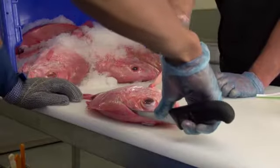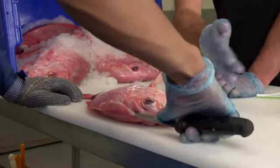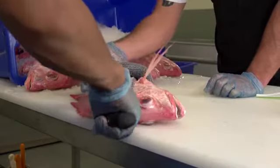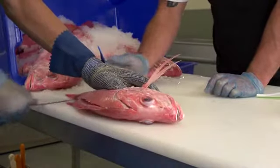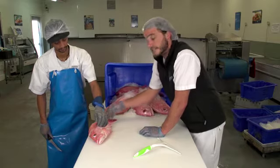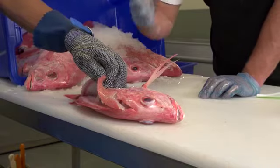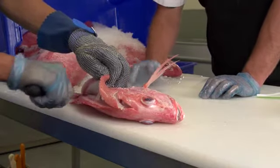He then rechanges his hand grip, angle of the blade, and then cuts along to the back of the tail of the fish. So with every cut, Eddie tries to keep as close to that backbone as possible. Once he's made that cut down to the tail of the fish, he repositions his hand and grabs the skin, not the flesh. We're always trying to protect the delicate flesh.